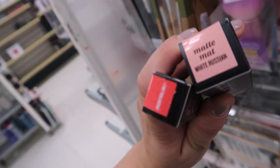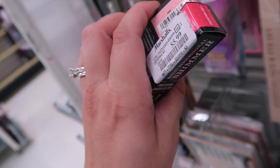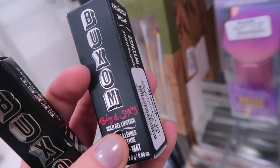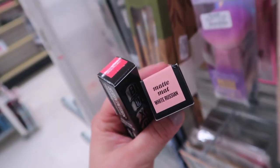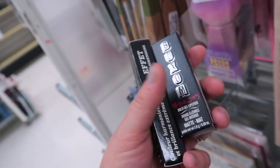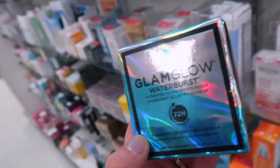This one is in the shade Uncontrollable, going for $5.99. And then they're also restocking another shade in the Big and Sexy Bold Gel lipstick, and it is in White Russian, which I love this one. This one's also $5.99.